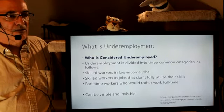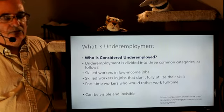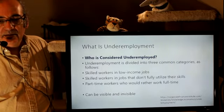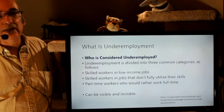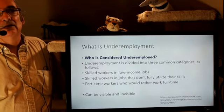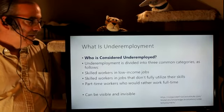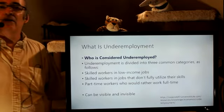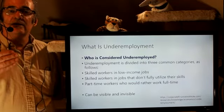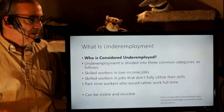So maybe we get out of school, right, and we got a bachelor's degree in business, and no one is hiring, and we can't seem to find a job, so we end up driving for Uber. And we go, oh, that's a little different, right? Or working as a bartender. A barista, if you will. And I'm not saying that these are bad jobs, but what I'm saying is our training is beyond what that job requires.